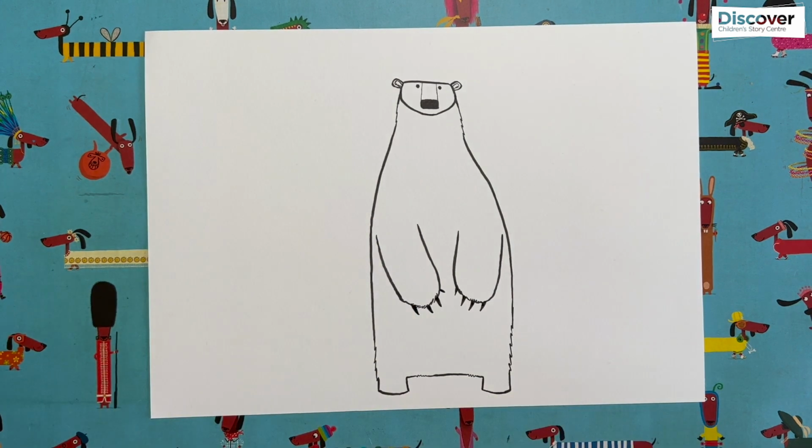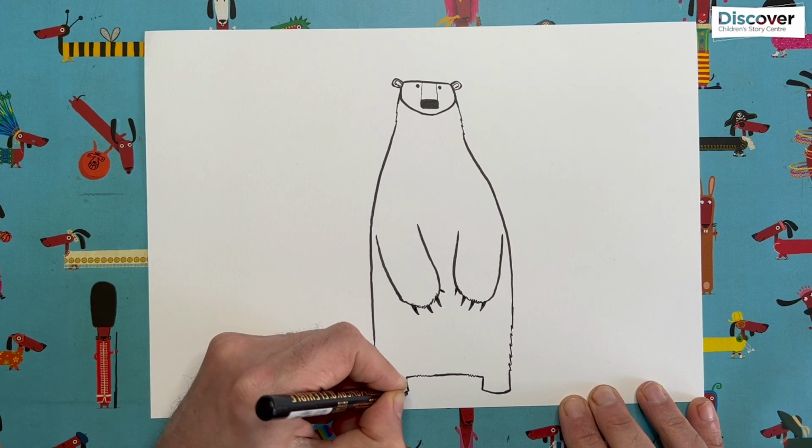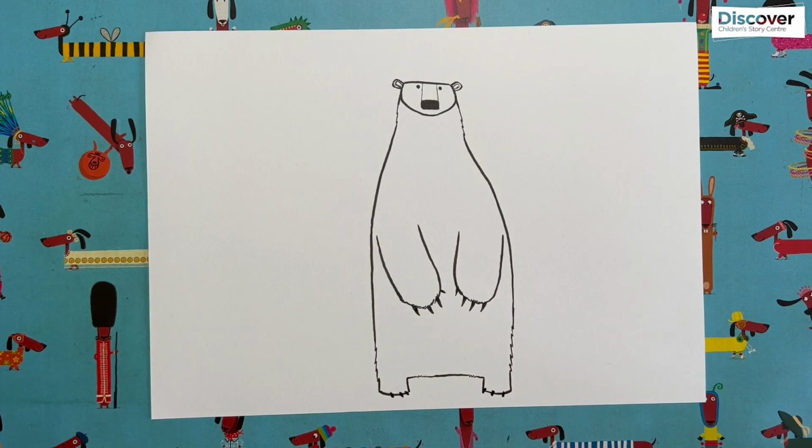1, 2, 3, 4. There we go. So that is basically the polar bear. Oh, let's add some claws on his feet too. Why not? Just add three little ones on each one. I'm going to do them slightly pointing inwards. That's how Clive stands. There we go. And that is Clive the polar bear, basically.